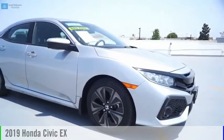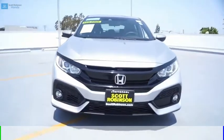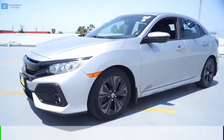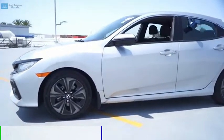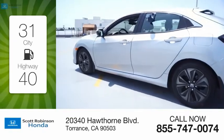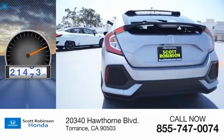We are pleased to show you the 2019 Civic. This vehicle is powered by a 4-cylinder, 1.5-liter engine and comes with a continuously variable transmission. Great fuel efficiency saves you money by requiring fewer trips to the gas station. This vehicle has less than 25,000 miles.